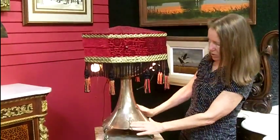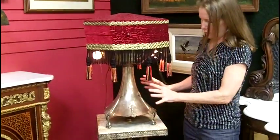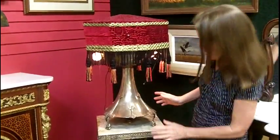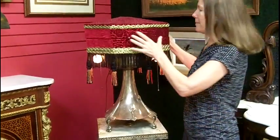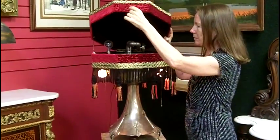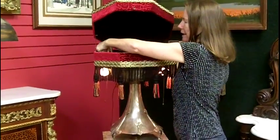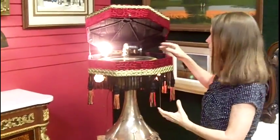You can see this great Art Nouveau metal base. It has very naturalistic type feelings. And if you want a little mood music with your lamp, the top lifts up. There's another little lamp here to really show off this great thing called electricity.